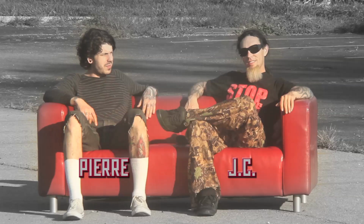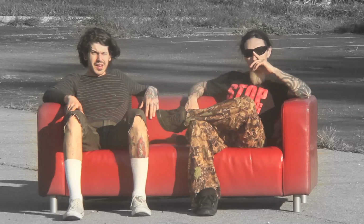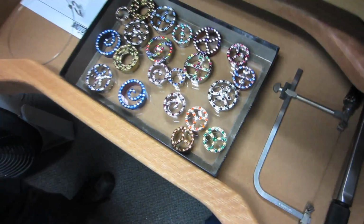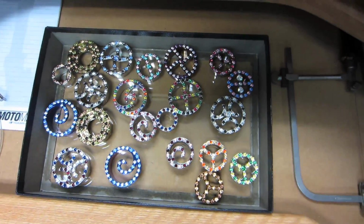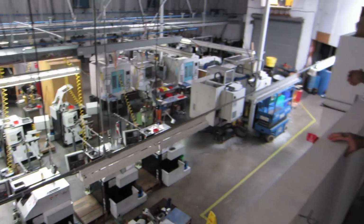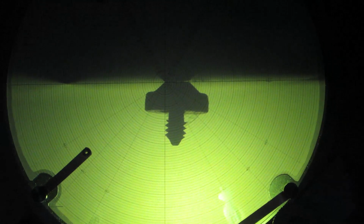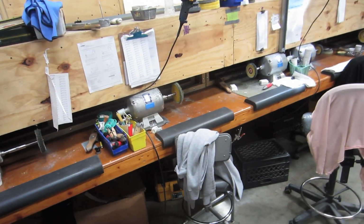So huge. It's one of the biggest jewelry manufacturers I've ever been into. It's 30,000 square feet. Just massive how much jewelry these guys keep on hand, let alone are making all the time. Hundreds of thousands of dollars worth of machinery. Millions, even. Millions of dollars worth of machinery.